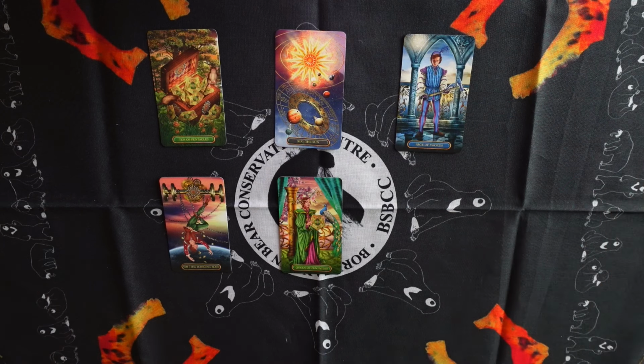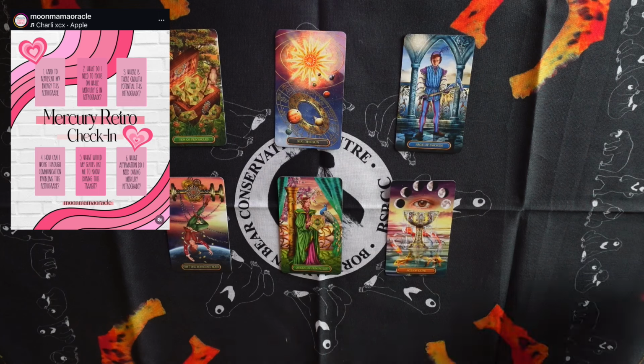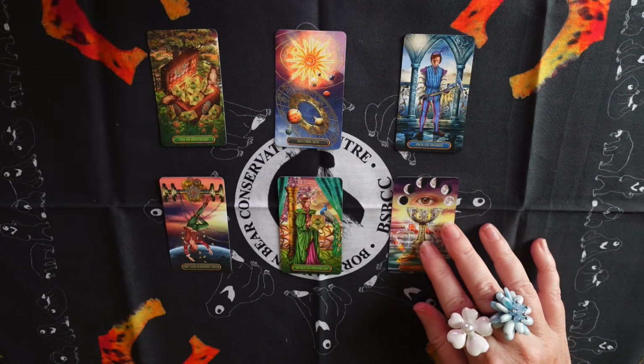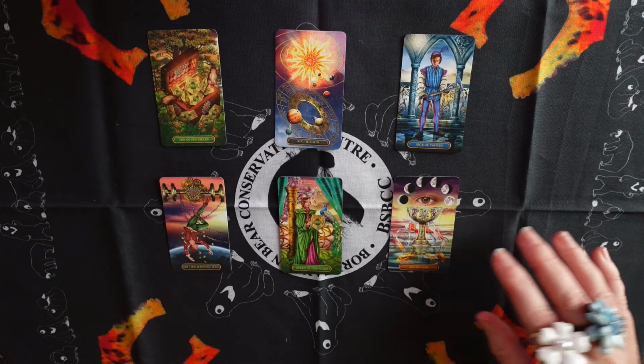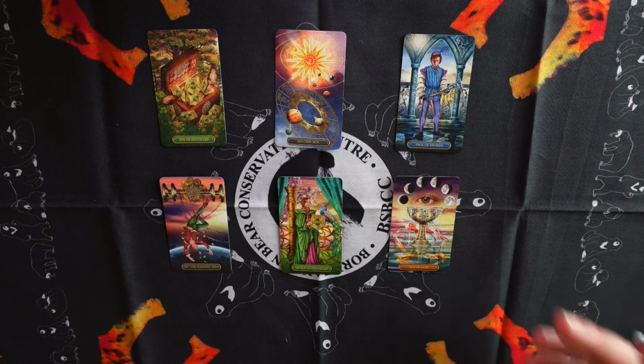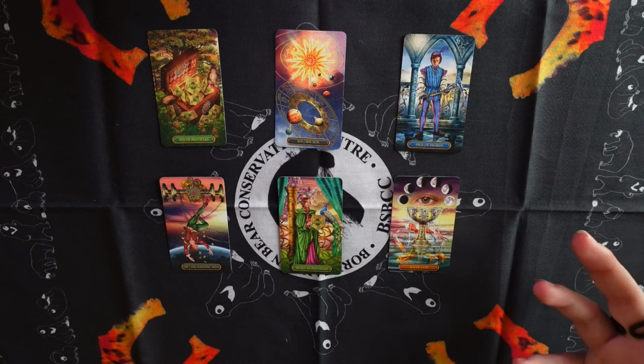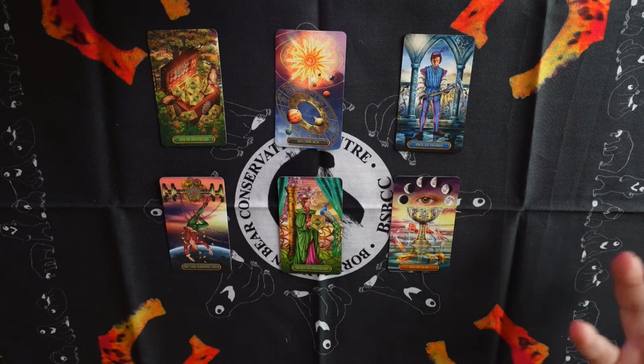And last but not least, let's have a look at position number 6. So we have the Ace of Cups for the card. What affirmation do I need during Mercury Retrograde? Just love yourself, love others, love everything that you're doing, trying to find the emotional strength of going through things, because obviously Mercury Retrograde is taking a toll on each and every one of us. And so let's just get in touch with our heart, because that is the best way to face something.